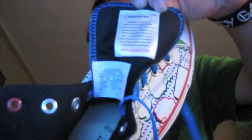Converse Product Red presents an original way of thinking about shoes, creativity, and doing good. Converse is a proud partner of Product Red. A percentage of sales from this shoe will be given to the Global Fund to Fight AIDS, Tuberculosis, and Malaria. Oh, there. I don't know if you can read it, but whatever. There's blue shoelaces to match the blue bubbles, and yeah, green and red and black.